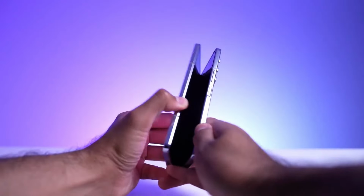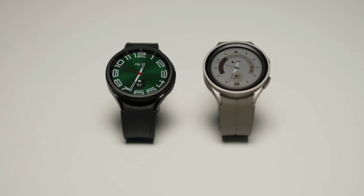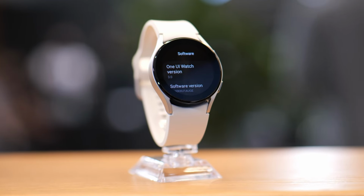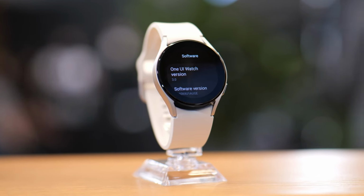But that's not all Samsung has in store for us. Moving on to wearables, Samsung is set to announce two new watches, the Galaxy Watch 7 and the Galaxy Watch 7 Ultra. The Watch 7 Ultra in particular is expected to be a direct competitor to the Apple Watch Ultra 2. From the pixelated leaks, we can tell it's going to feature a fresh new design. I'm really looking forward to seeing how it stacks up against the competition.